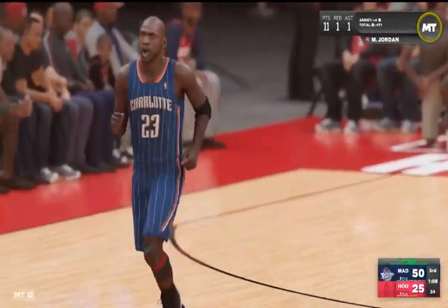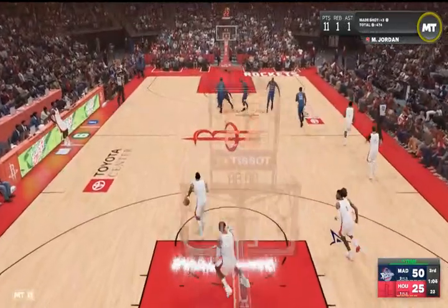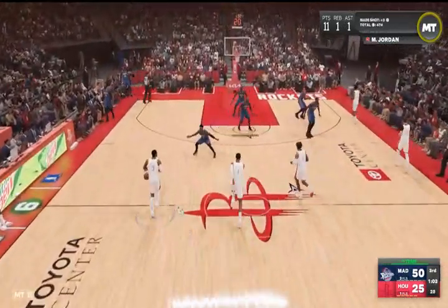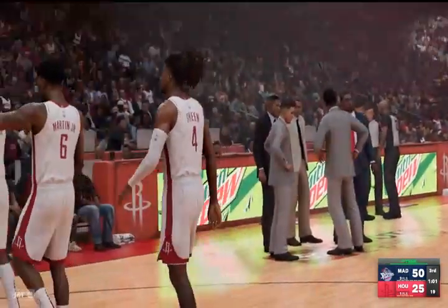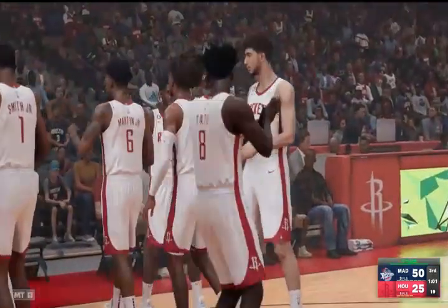And they wasted no time getting those 3 points back. 11 points in the game. That shot is the byproduct of hard work, plain and simple. Jordan has really focused in on improving his jumper. Now a timeout called by Houston.